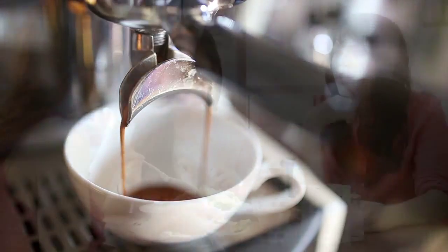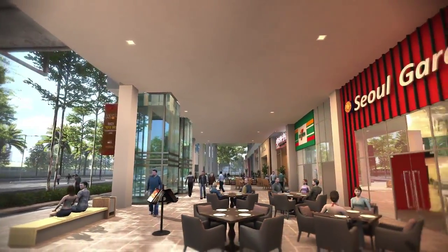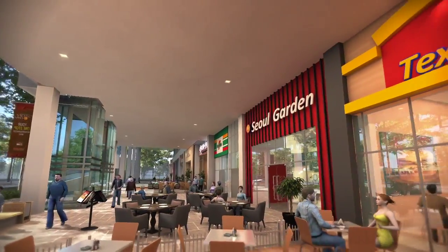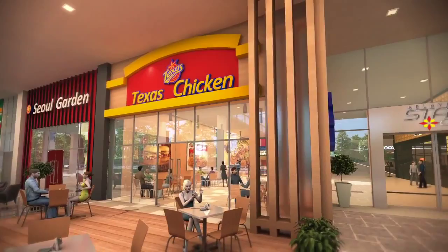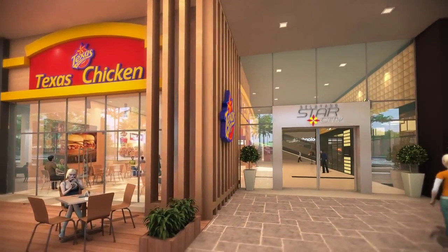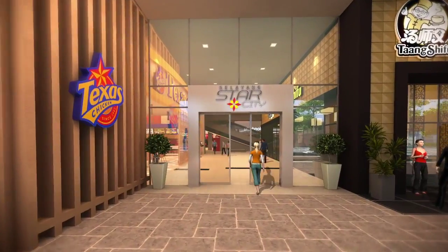Inside the mall, a delicious cup of coffee awaits. Hang out with friends at a myriad of F&B outlets, from international delicacies to local favourites, with a choice of al fresco or dine-in options. Now, let's take a tour to your one-stop mall.